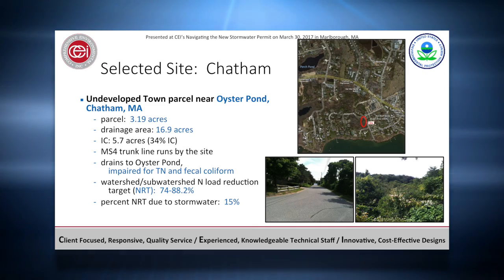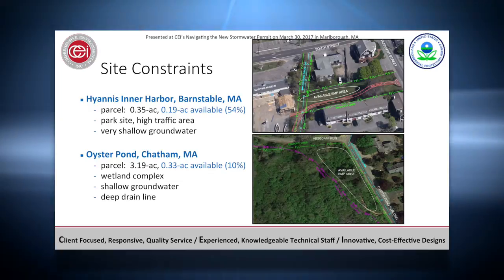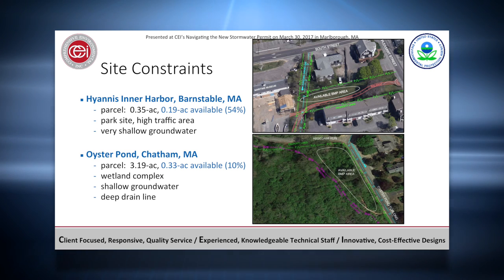Thanks, Ray. So he went over a lot of the background, how the project got to where it was. I'm going to go a little bit into the design and then construction, and then Ray's going to talk about the extensive monitoring program of these BMPs. So as Ray pointed out, we had some site constraints to work with.